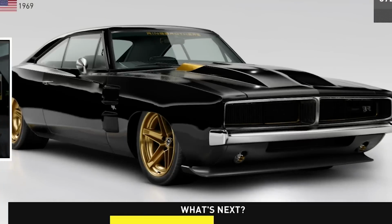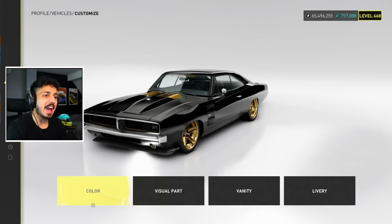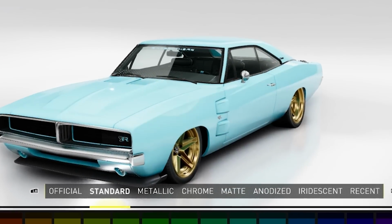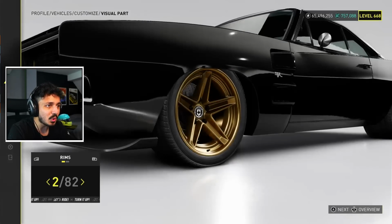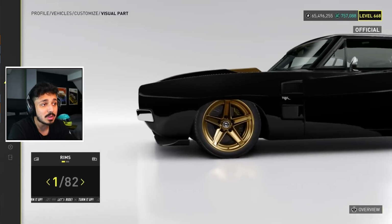And here is the Ring Brothers Dodge Charger Tusk. This thing is an absolute beauty. First of all, we can change the color of it? What? POV: every single custom show car last week. It actually looks quite nice in pink. Visual parts. We can change the rims. Nice. No new official ones, but it's nice that we can.